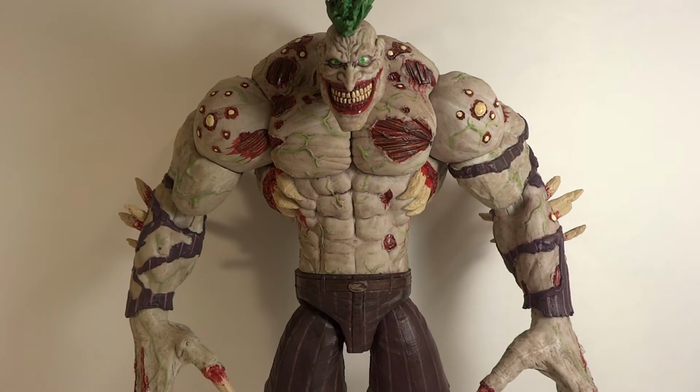Definitely worth the price, but he's just a bit high priced, and he does have the tendency to fall if you don't have him completely leaned up against the wall, leaning back. But other than that, he is a great, fantastic figure. Highly recommend him, and he is definitely worthy of being number 8 on my top 10 countdown.